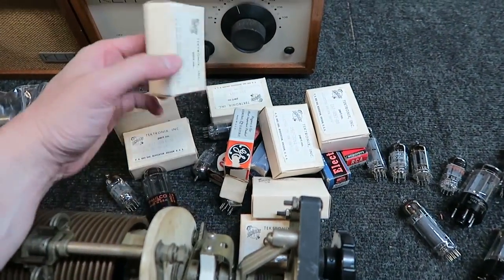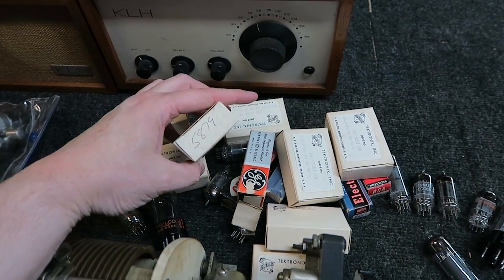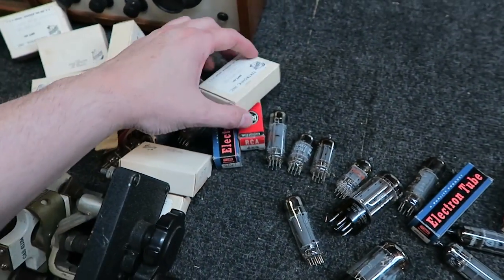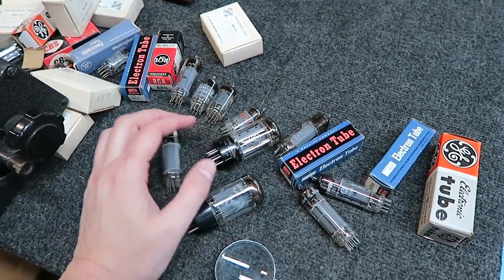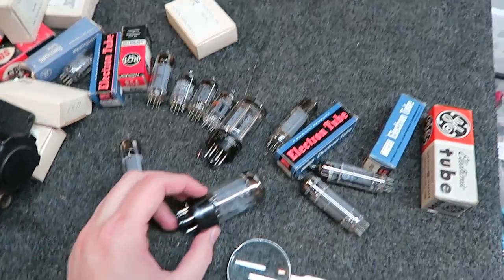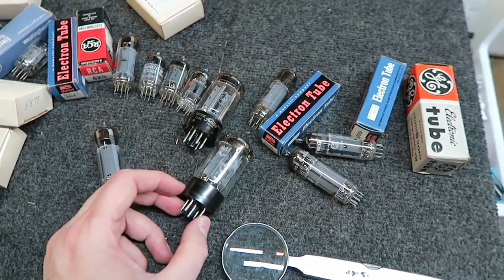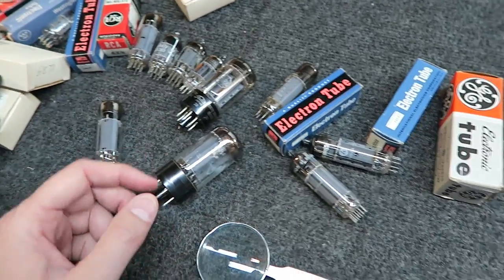Bunch of miscellaneous tubes I picked up. Some Tektronix 5879 tubes. I was happy to get those. There were nice 6SN7s, 12BY7s. Let's see, some 12AX7s, 12AT7s. So a nice Toshiba 5AR4. So you can guess what this one is. Kind of hard to see, but it's a Bugle Boy Amperex 5AR4. That's a $100 tube, no doubt.